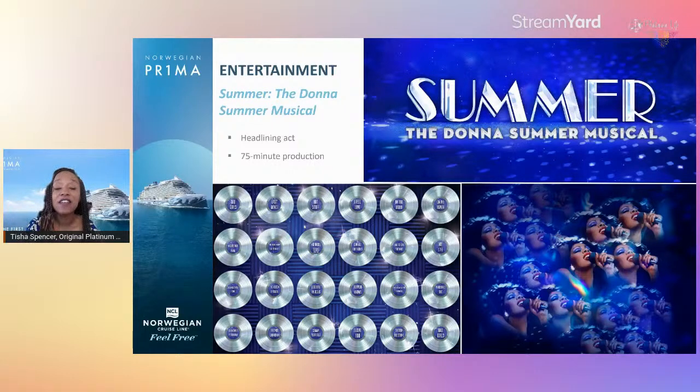This is a 75-minute immersive production, which will be a first at sea, where the theater at the end is going to transform into a full disco. So after you dance with Donna Summer's music, now you can really dance. And you could become a part of the show. And guys, this is completely free.